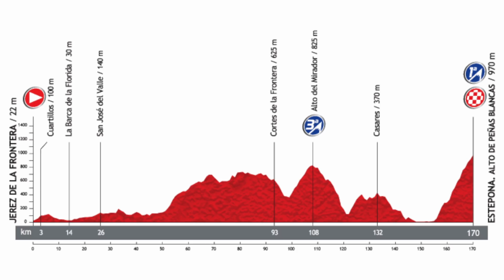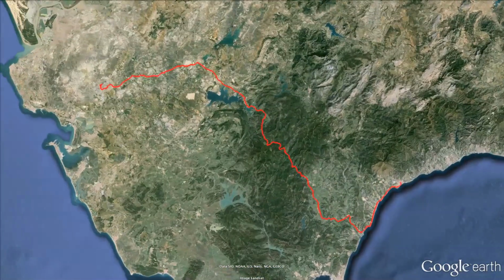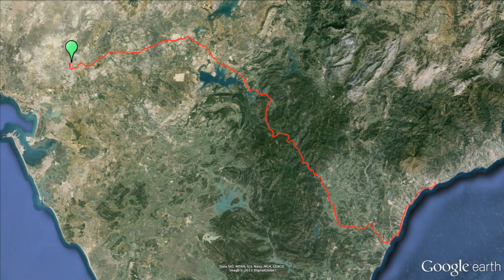After a week of racing, it's now time for another battle between the GC riders. Starting in Jerez de la Frontera, the route takes the riders southeast towards the finish line in Estepona on the Alto Peñas Blancas, after 166.6 kilometers on the bike.